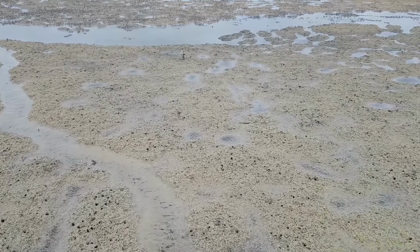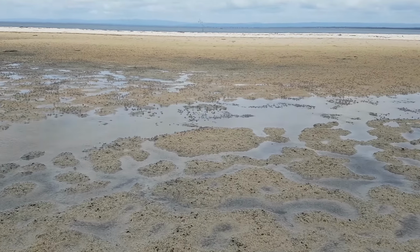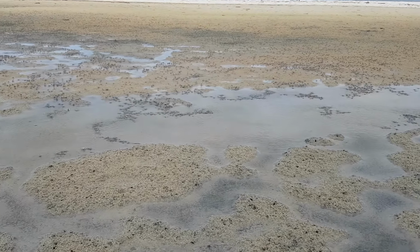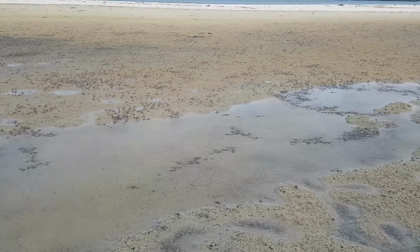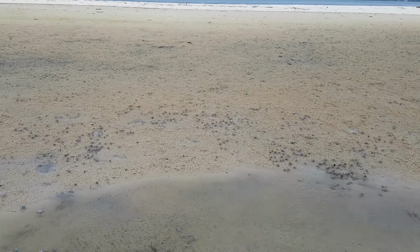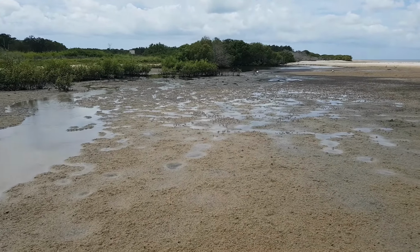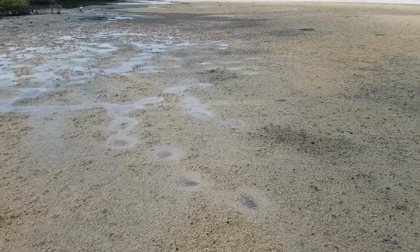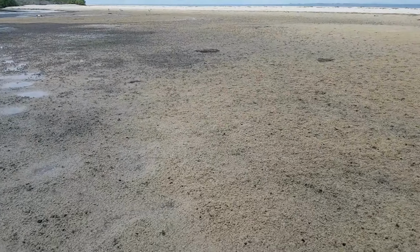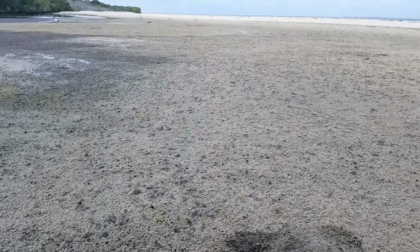Boy, bit boggy. There's just thousands of them. Very small. I think my shoes are going to get a little bit wet. Once I'm on the dry sand, I'll actually try and take a few photos of them. I'll just go up to them. If I walk a bit faster, I should have a very nice view of them. Here we go. It's funny, you can actually hear the sound of them walking.